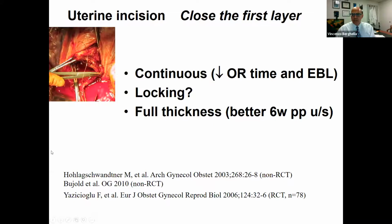If we're tying the tubes, we definitely close the uterus in one layer, and Michael, I think, showed that you can do it continuously. We do not lock. There was a question on that. We do not lock. Some data is shown, especially from Canada, that locking may weaken the scar, causing ischemia. And so we do not lock, and we do full thickness, which seems to be associated with a better postpartum ultrasound scar incision. But again, we need more data on all this.